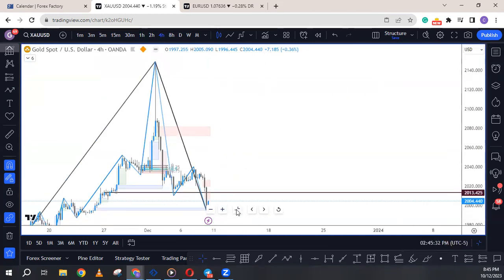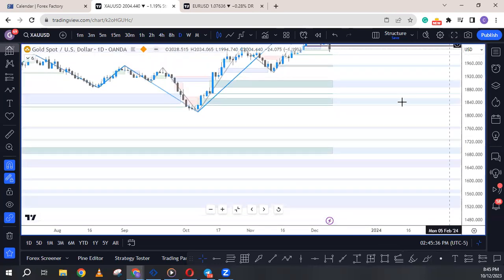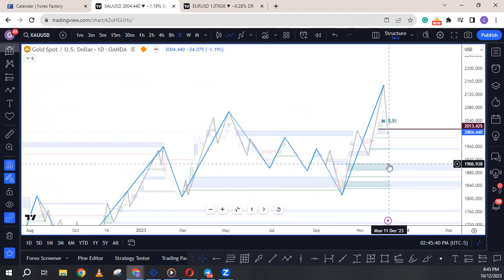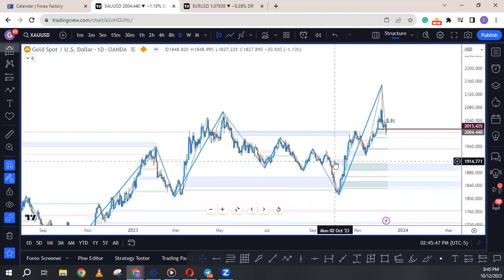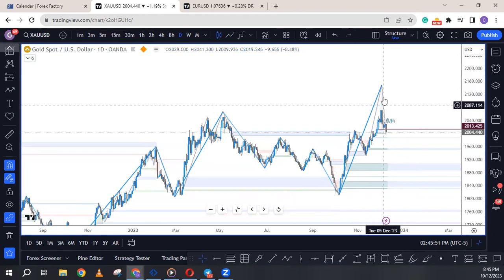So looking at gold, structure-wise, if we look at gold, let me move all this. Gold, it looked like as if it closed above this level. But if you look at it candle-wise, it's more like a wick. It's more like wicked above.